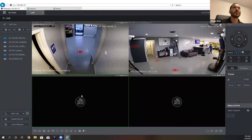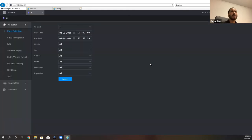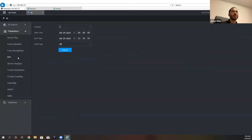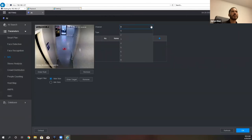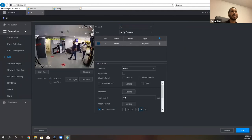So let's do another exercise here so that you can see how this works with the other camera. Let's close the live and go back into AI, and then into IBS, choose camera number 5. Oh, that's it. Keep on confusing. Okay, IBS, camera number 5, and I am going to draw more lines. Some of these guys are going to trip it.